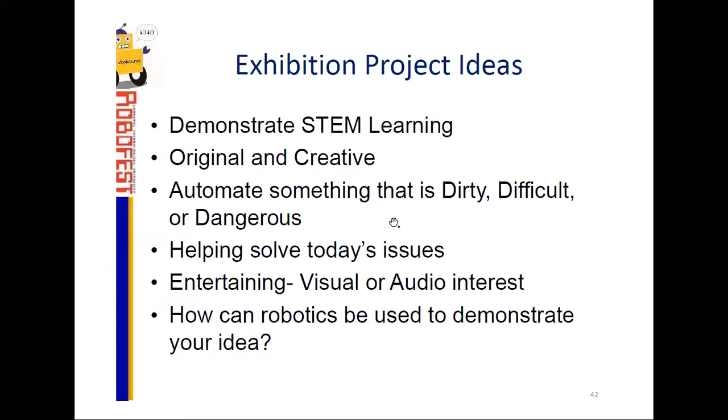So for example, in my background, I used to work as a manufacturing engineer for General Motors. One of the dirty, difficult, dangerous jobs was welding. There you had these heavy resistance welding guns that you would have to sling all day. And now almost 100% of the welding is done by robots. Another area that's been heavily automated by robots is the painting function. Painting used to be all done by hand, and now it's almost 100% automated.